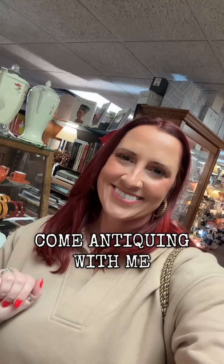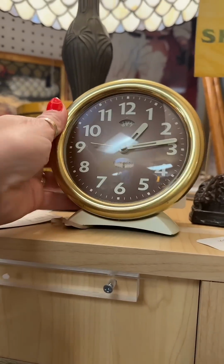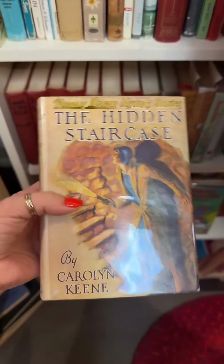Come antiquing with me. We had a few minutes before a dinner reservation and decided to pop into an antique store. So I was never looking for anything in particular, but clocks always catch my eye, and I always have to look at the price. Very cool, but for $28, I had to pass.